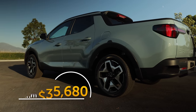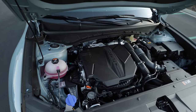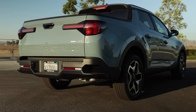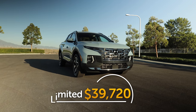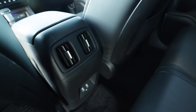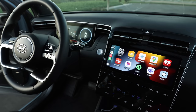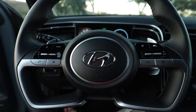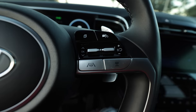However, they come standard on the SEL premium trim, which has the more powerful 2.5 liter turbo engine, along with LED head and tail lights and body colored door handles. And finally, the most loaded Santa Cruz limited trim adds a dark chrome grille and tailgate handle, rear vents, which should be standard, dual USB outlets, that 10.25 inch touchscreen, leather ventilated front seats, heated steering wheel, Bose audio system, and smart cruise control with stop and go.